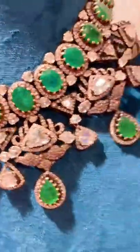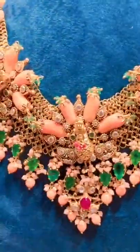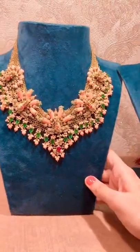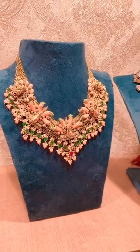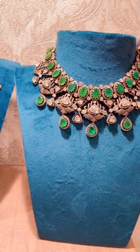Let's get you a closer look at that. Also, ma'am, the weight of the mesh choker is 160 grams. You have anything in mind in terms of customizing the design, we'll take care of it. But as it is, this is 160 grams. Don't miss out on this piece because you will be standing out if you wear a piece like this. This is our Nizami Victorian choker.